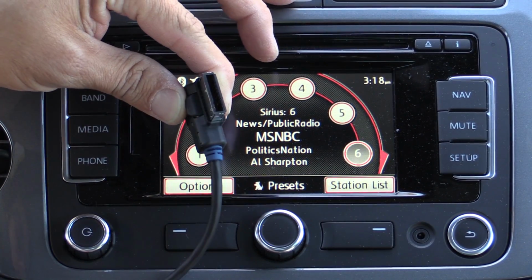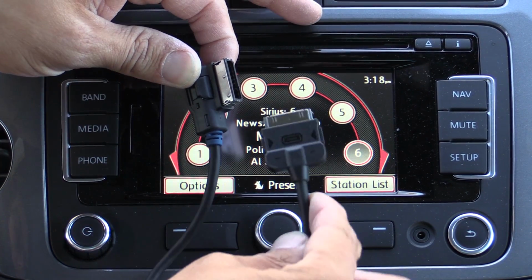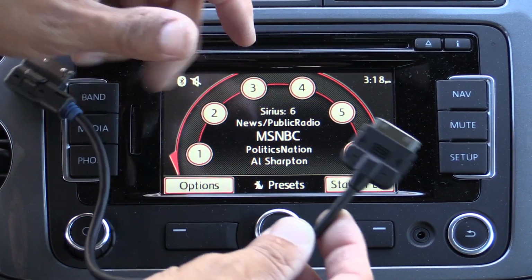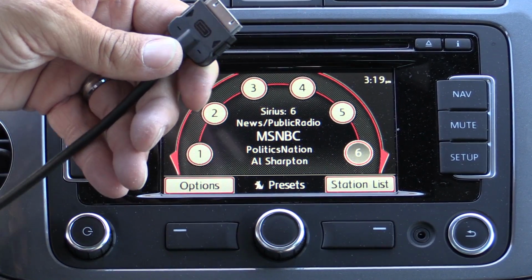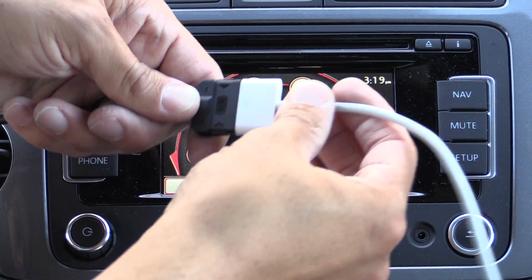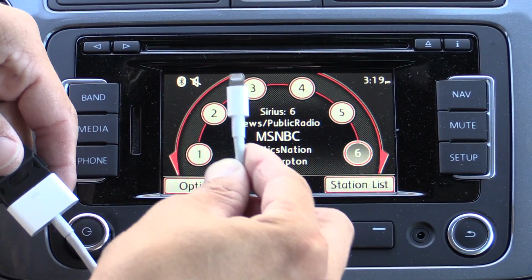Like most Volkswagen head units, we do use a proprietary Volkswagen MDI cable to interface with your multimedia devices. You can get this in a variety of different forms with Apple connectors or with a USB connector. I'm going to be using this connector with an Apple iPhone Lightning adapter right there, so I can adapt that to my modern iPhone 5.